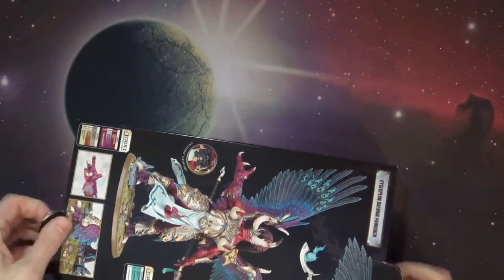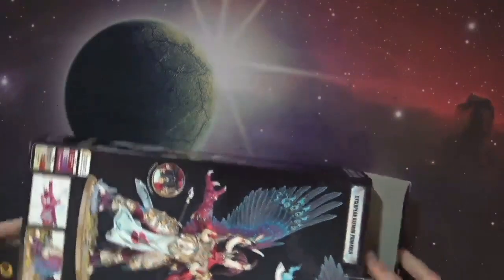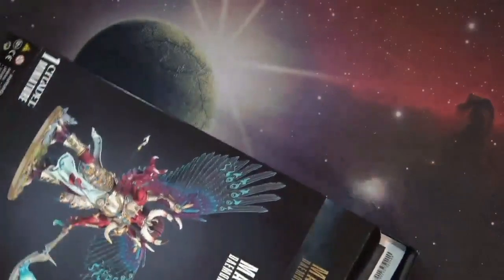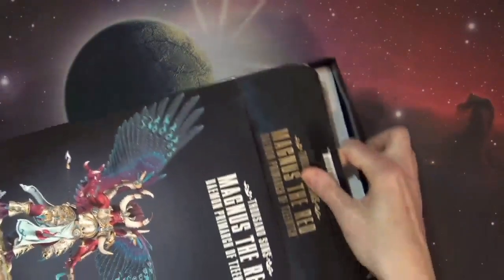Now, what I like about this is it's got that little collector box kind of thing right here when you slide it out. Oh, well, I did it wrong. Just like Alariel.